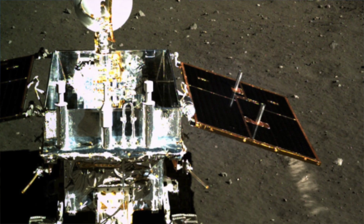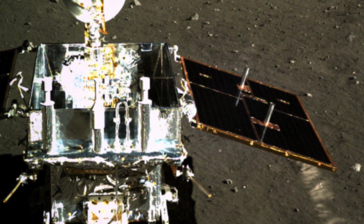a rover on the dark side of the moon and take the first pictures of the dark side of the moon, which is amazing if you think all these other countries could have done it before and they didn't bother to. But China was the one that first did that in 2013 and just now too, 2018. Congratulations, China.